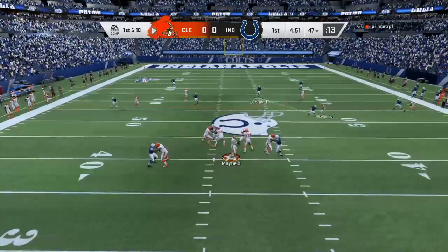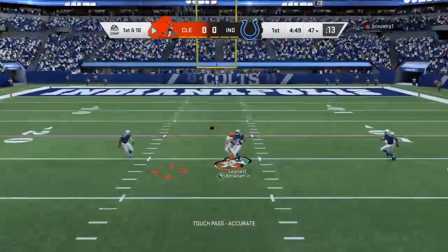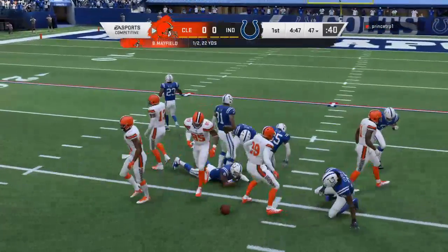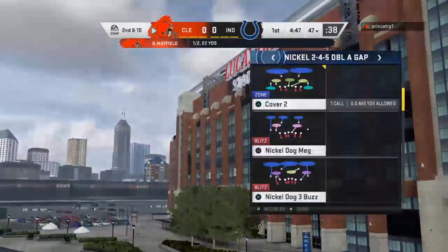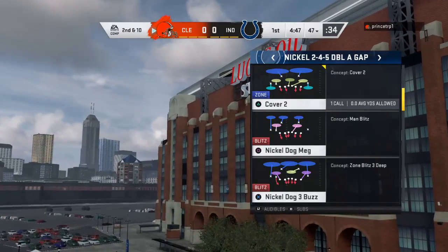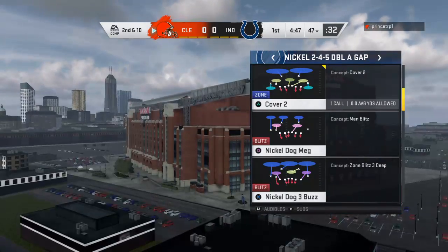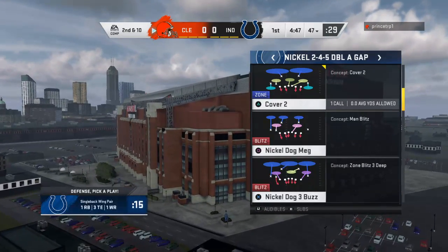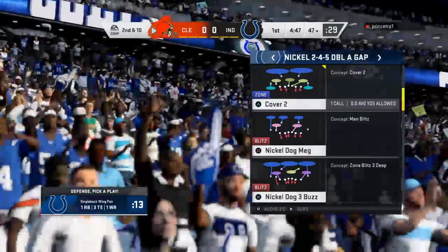Mayfield now looking to throw on first down, and this will be incomplete. Physical play on the football there, and it's second down. The beauty of being able to play a zone defense when you can sit back and see the ball coming out of the quarterback's hands, guess what? Creates a lot of confusion, kind of a muddle in the middle of the field where you can go make a play on the football.